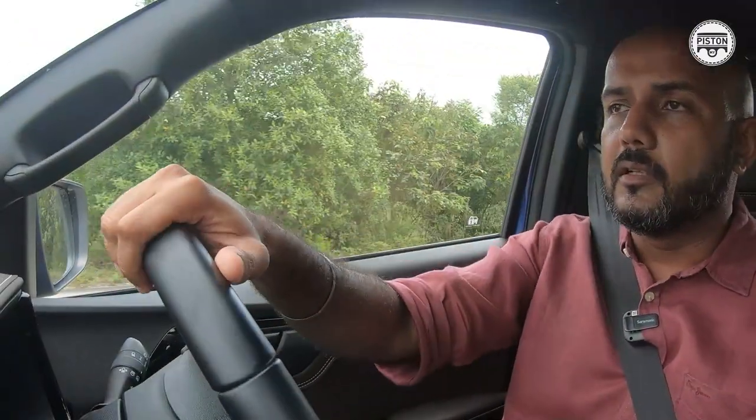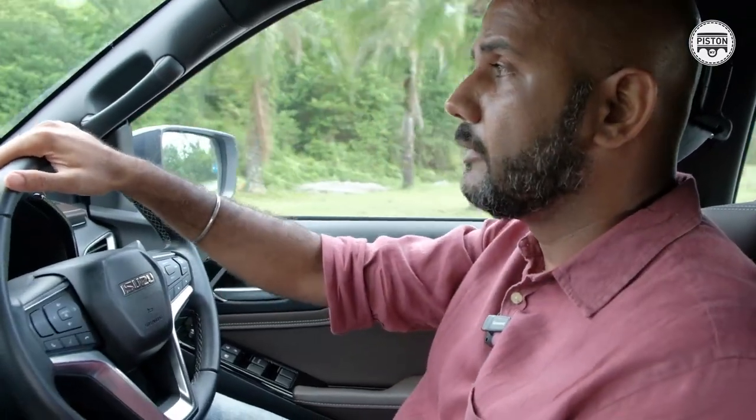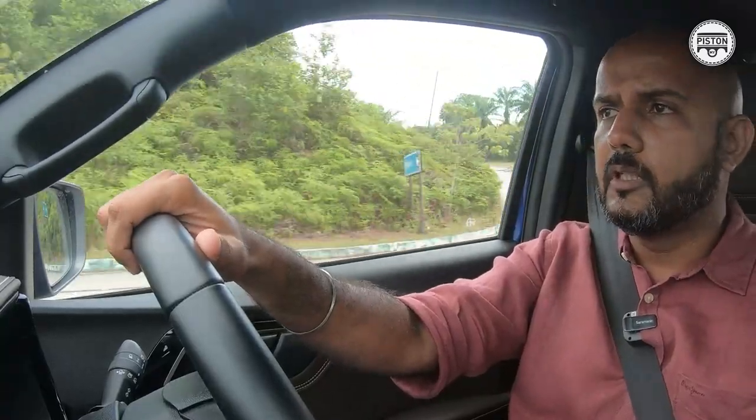So, in terms of safety, Isuzu D-Max X-Terrain has you covered. Let's go for a drive. So, driving the Isuzu D-Max X-Terrain is where you see how much the D-Max has actually matured, because it still is run by a 3-liter engine, but it's incredibly refined. Gear shifts are very smooth. You know, power delivery is almost instantaneous.